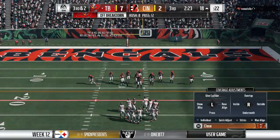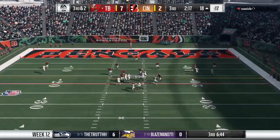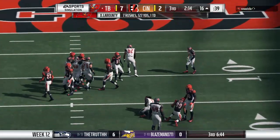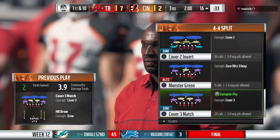They're trying to keep the drive going. This will be play number 8. It's 3rd and 2. They'll run it now out of the gun. And he picks up the first down yardage as he takes it down to the 16. Just a gain of a couple, but good enough to keep the drive rolling.